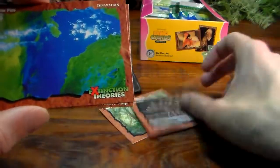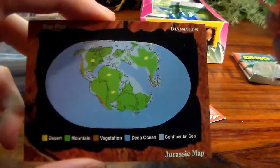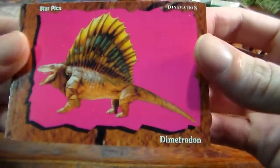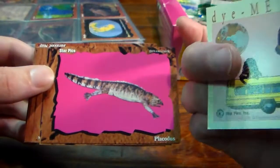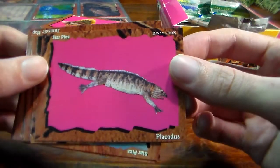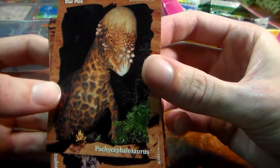Card 58. Extinction theories, just some photographs of the Earth. And then the Jurassic map. I love opening up trading cards, especially dinosaur-themed trading cards. Another Dimetrodon card with a pink background. Card number 8, going on the front page. And here's another one for that other guy. Ooh. Another awesome image of the Pachycephalosaurus.